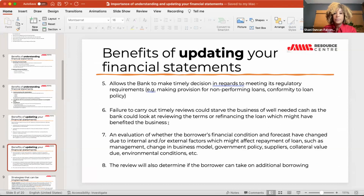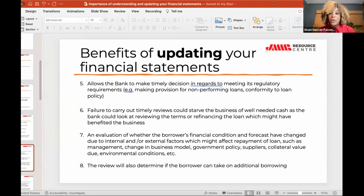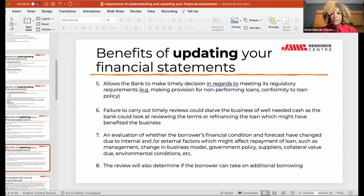All right. Failure to comply could starve your business of the well-needed cash that a bank could be looking at to be able to refinance some terms for you. Or even if it's not a bank, an investor may be interested in your business, but you don't want to be scrambling at the end of the day. Oh, this person came to talk to me, he's interested, but I don't have anything to show him. That's a red flag for an investor, that you don't keep up with knowing how your business is going and having up-to-date information. So always have that on board.